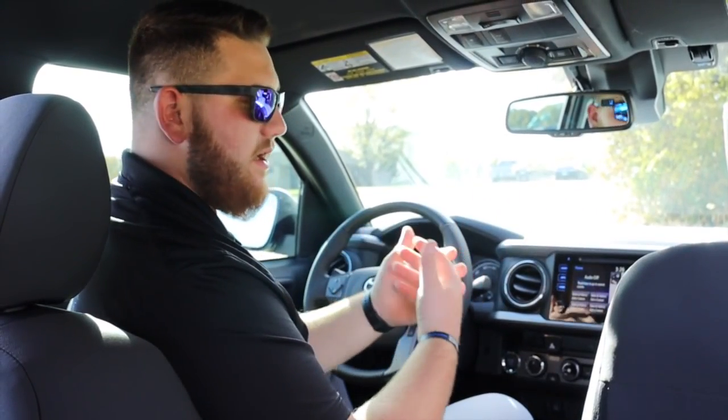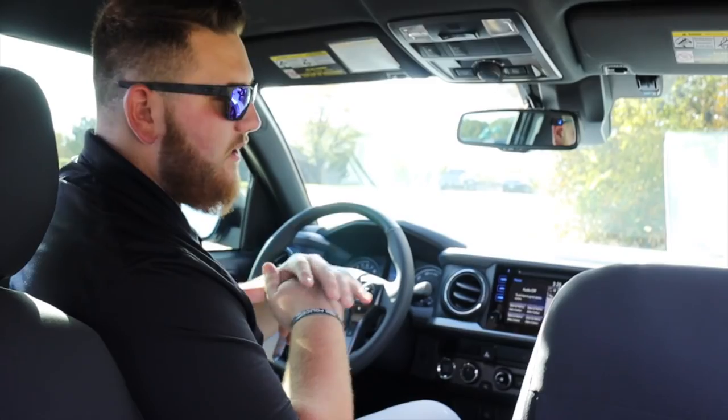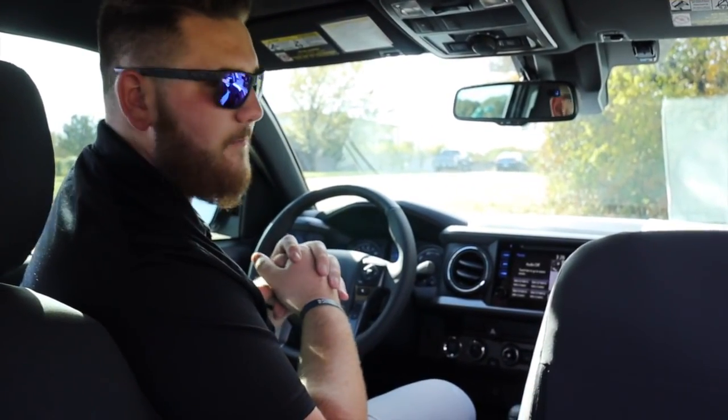But as soon as you turn it back on, that green light, say somebody's coming up behind you and they have their high beams on and they're being mean, they don't feel like turning it off. What this is going to do is it's going to pick up on the light coming into the vehicle and it's going to dim. That way it's not going to reflect back into your eyes, causing you to potentially wreck.